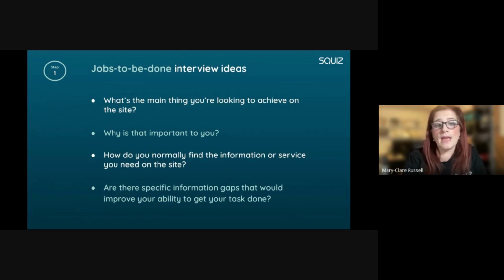Tell me the main task or job that you're looking to achieve on the site. Why is that important to you? How would you normally find information or service that you need on the site? Are there specific information gaps on the site that would improve your ability to get your main task or job done? And if so, why is that important to you? Did you find the overall experience you had hard or easy? And how can it be improved? Those questions should offer you greater clarity about why your users visit your site and what content helps them to get their jobs done.